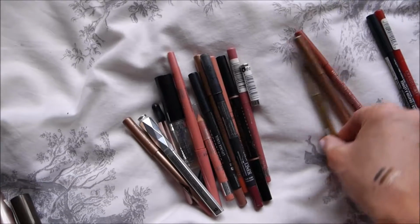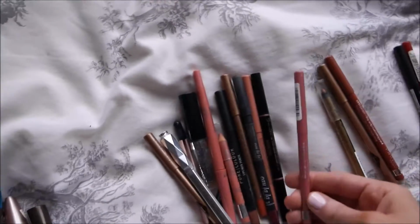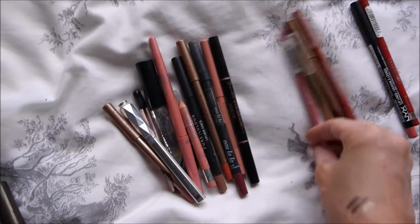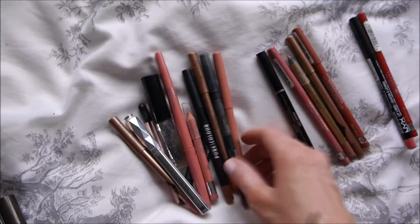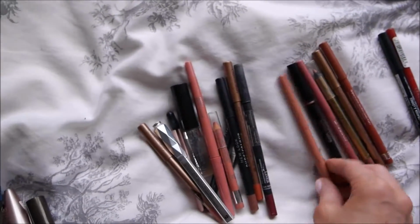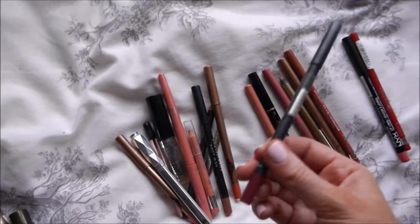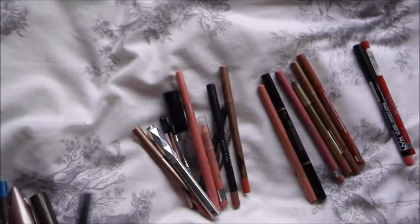Max Factor nude lip liner. Ooh, something's missing its lid. The Exaggerate Rimmel East End Snob lip liner, keeping that. Anastasia Brow Wiz, love that. Tarte Boho Nude Lip Liner, adore the shades, beautiful peachy pink. A dark red, which I think I'm gonna get rid of because I've got the other red and I don't really, I probably wear red lipstick once a year.